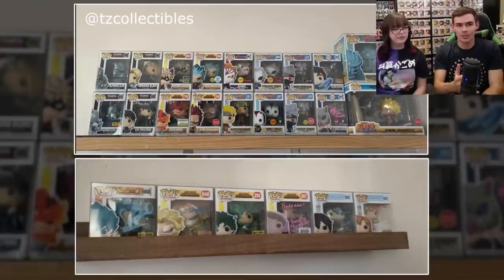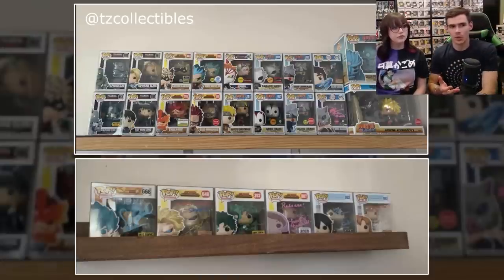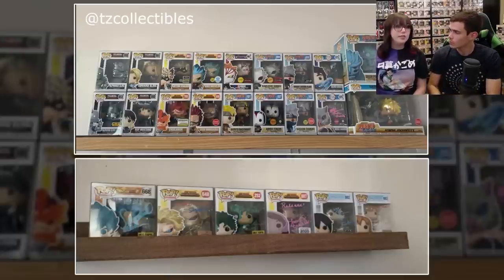But as far as the display, viewability, you can see everything for the most part on the top. I'm going to give this one a 7.5 out of 10. How about you? That seems like a fair rating. I agree with pretty much everything you said.